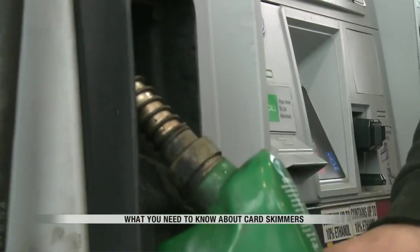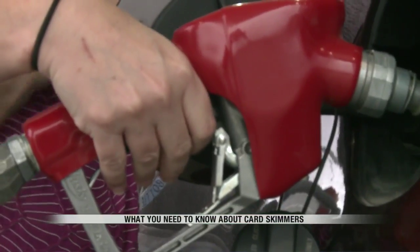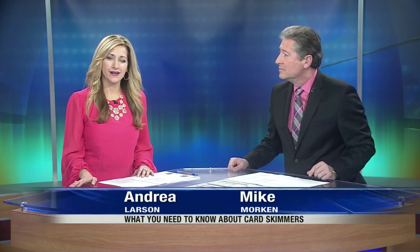Be careful while filling up your gas tank. Authorities are warning that criminals are using credit card skimmers. Thanks for joining us tonight. 3 men have been arrested in the Twin Cities. There are a number of identity theft victims. Criminals are using a small electronic device that's hidden inside a gas pump or on a credit card reader. They're called skimmers, and they steal your credit or debit card data. Valley News Team's crime and safety reporter Nicole Johnson shows us how not to get ripped off.